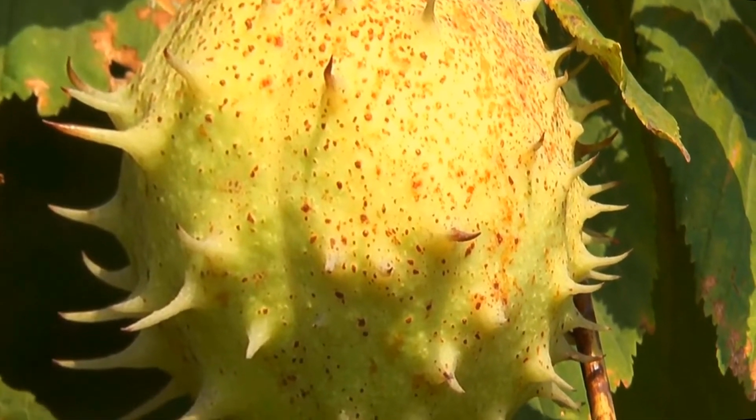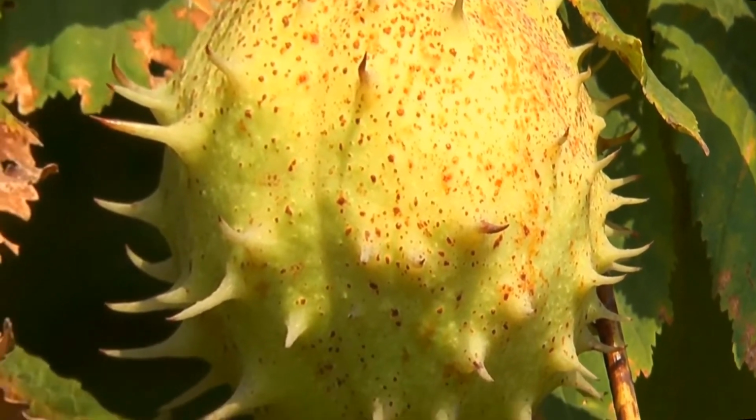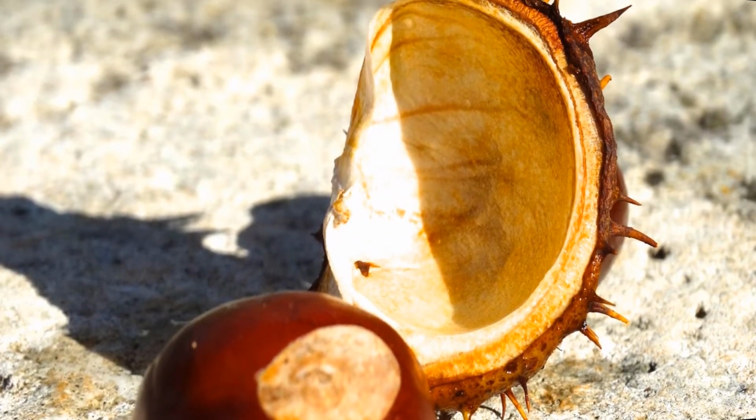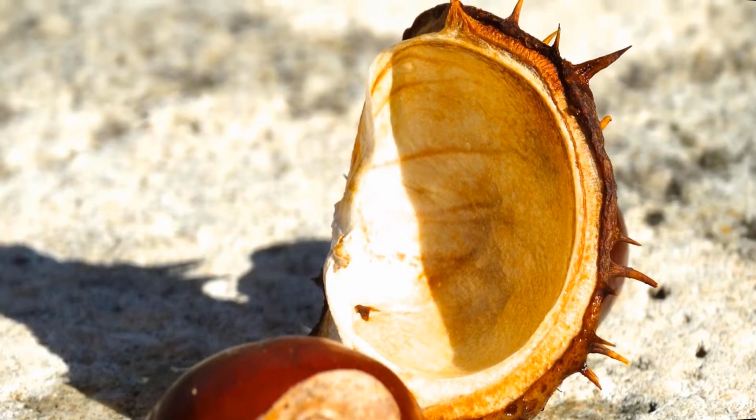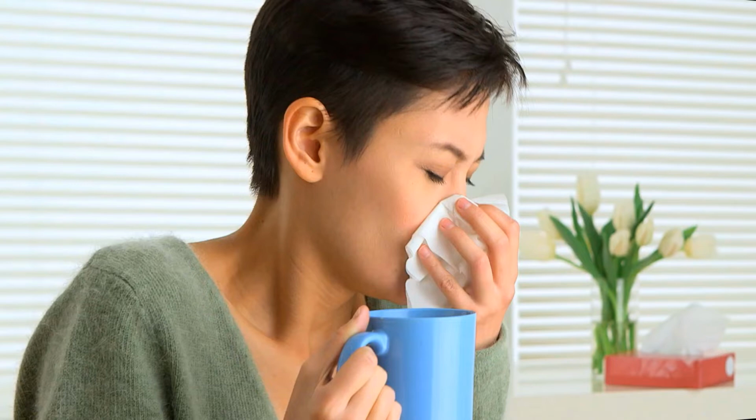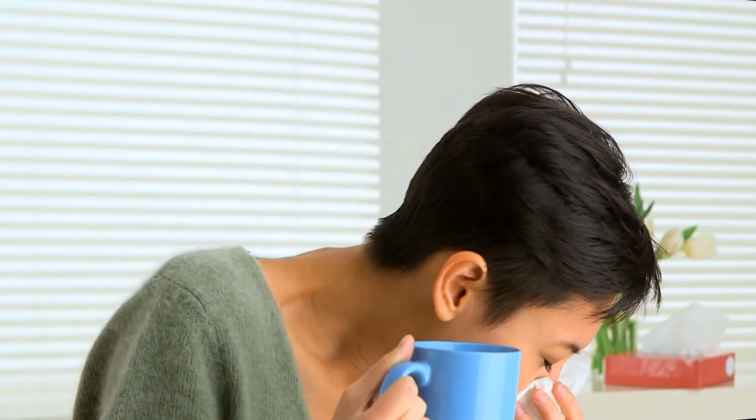How to make horse chestnut tea. The peel can be boiled and consumed. A tablespoon of crushed shells is added to 3 glasses of water and boiled. This water, which is kept for 2 hours, can be drained and consumed. It is good for diseases such as sudden fever, indigestion, esophageal cancer, and colds.